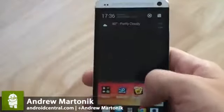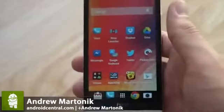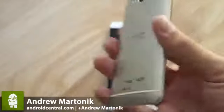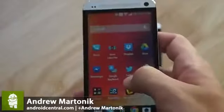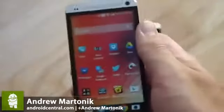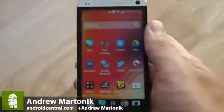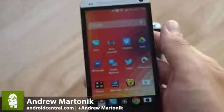But in terms of performance, usability, everything works the exact same way as we've been using on the international model of the HTC One. You just have a little bit of branding on the back, and possibly a network that you prefer if you're a Verizon customer. So you can go ahead and pick this up for the same pricing, 32 gigs for $199 on Verizon as you would on any of the other carriers, and you're going to get the same experience. Thanks for taking a look, guys.